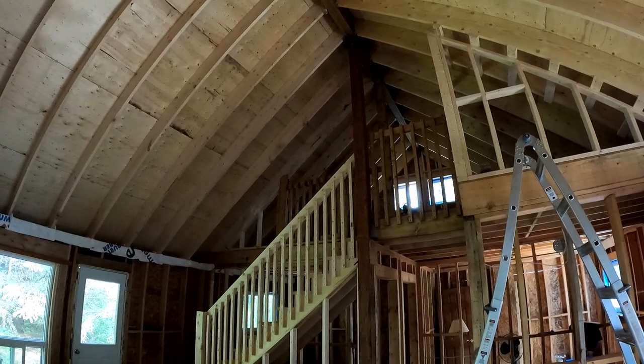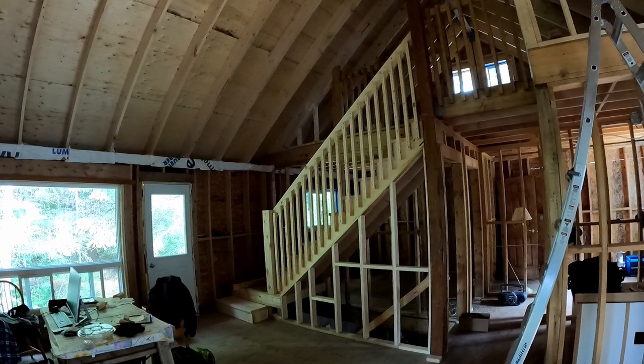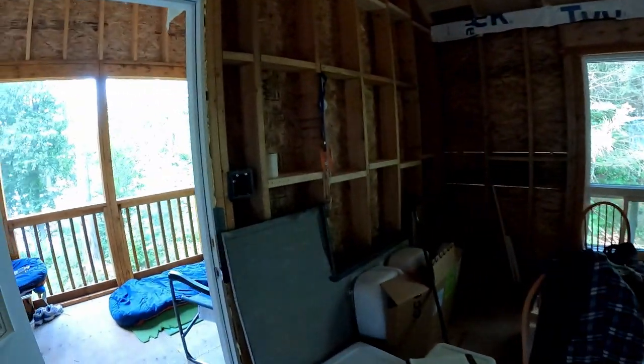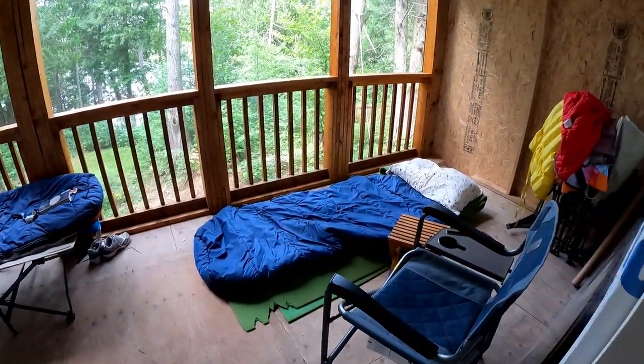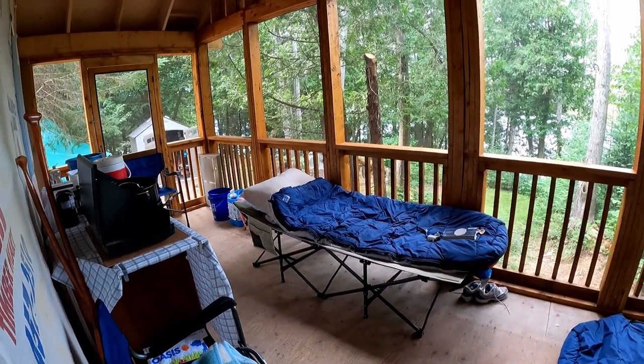So we stopped at that and didn't do the stair rail and made sure we breathed good clean air. And then we weren't going to spend any time in here. So last night, we spent our time out here.